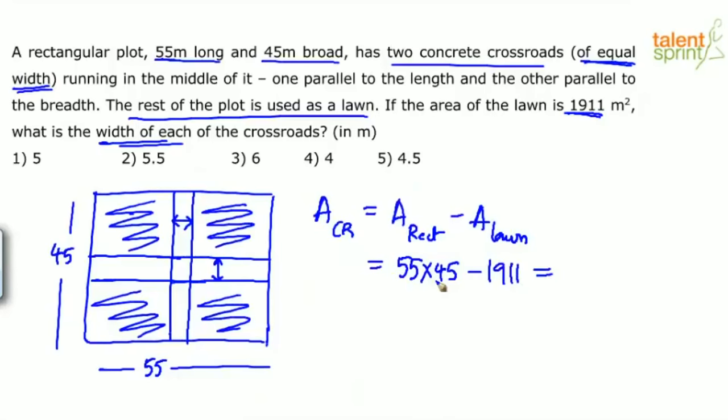Simplify this. 55 into 45 will be 2475. How do you do this? 50 plus 5, 50 minus 5. 55 should be taken as 50 plus 5. 45 can be taken as 50 minus 5. So that will be in the form of (a plus b) into (a minus b), a squared minus b squared, right? So 50 squared minus 5 squared will be 2475. 2475 minus 1911 will give you how much?